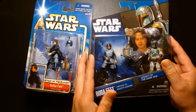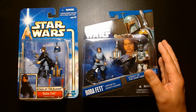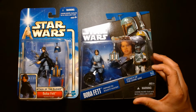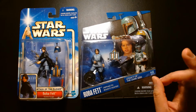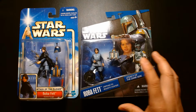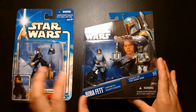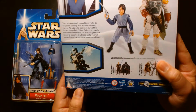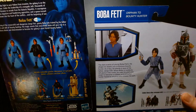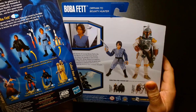But it's cool nonetheless. That's the thing with Hasbro and the Star Wars figures, especially with the vintage collection stuff. There's a lot of figures that you're getting that are new, but technically speaking, they're not new. They might be just repackaged and updated older figures. Like this figure here came out in 2002. This 2-pack came out in 2010, so 8 years later. I think these are just older figures.